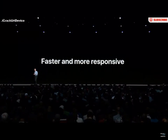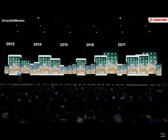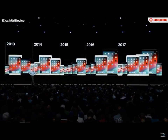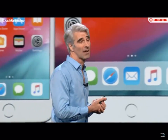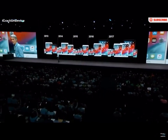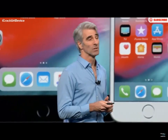Device faster and more responsive. And because we want these changes to be available to the full range of our customers, iOS 12 will be available on all the same devices as iOS 11. This is the largest base ever supported by an Apple release.